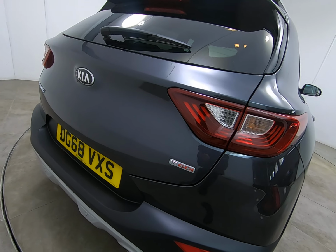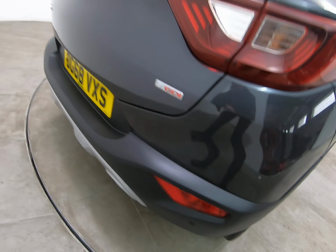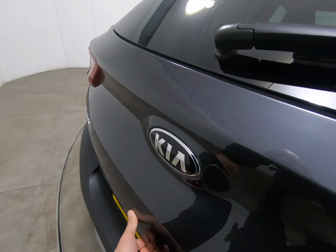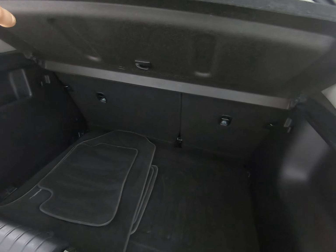Can't see anything to mention on the tailgate of the car. Car does have the rear parking sensors as well as the rear view camera. Just taking you inside the luggage compartment.